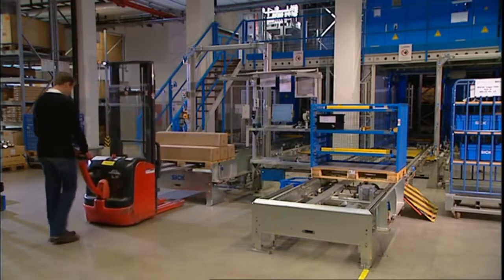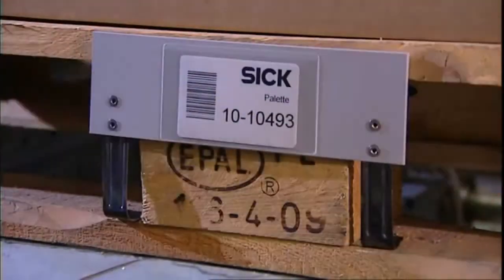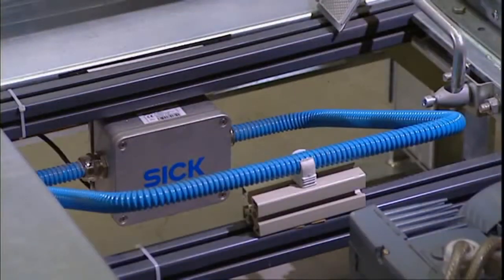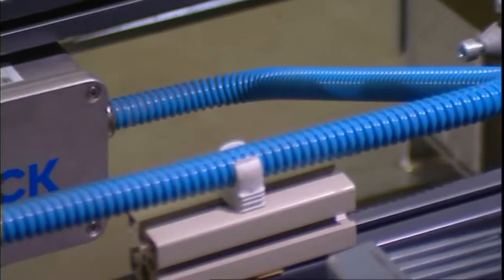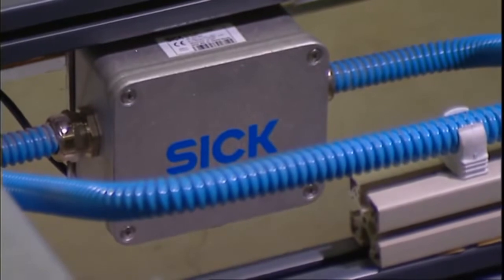The pallets are labelled with HF transponders before storage. The pallet can then be automatically detected and controlled during processes. The use of radio technology increases reliability because dirt and mechanical stress do not affect readability of the transponder.